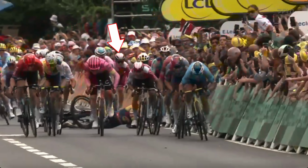Then you see the Cavendish rider have to do a bunny hop over Mads Pedersen there. Up front, Cavendish is going full gas in, and he'll sit up with just a couple meters to go to win his 35th stage victory here at the Tour de France and break Eddy Merckx's record. Just behind him, Jasper Philipsen. Third, to round out the podium, that's Alexander Kristoff.